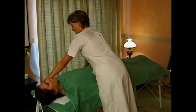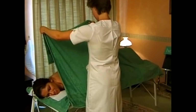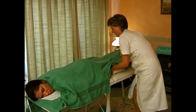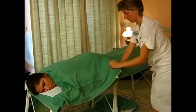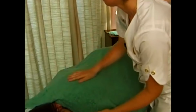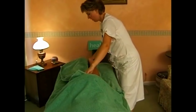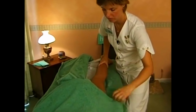Good. Now I'm going to turn Pamela over. So Pam, if you'd like to turn any way. Okay. I'm going to remove the pillow. Wonderful. Okay. Now revealing the back of the leg, ready to massage the back of the client. Okay, just move your hands slightly. Wonderful.